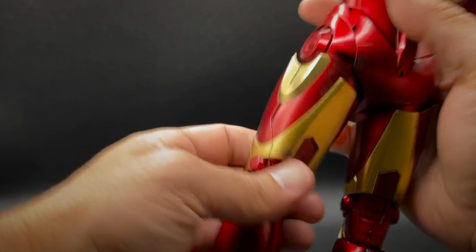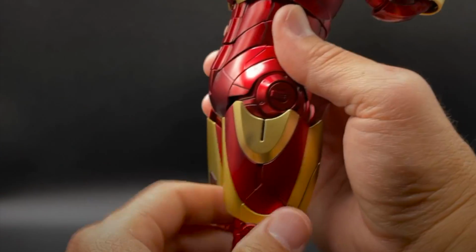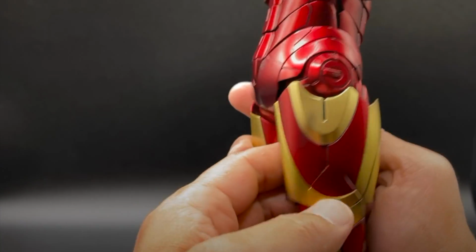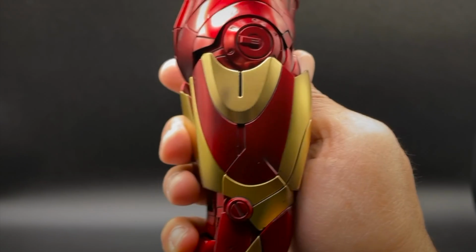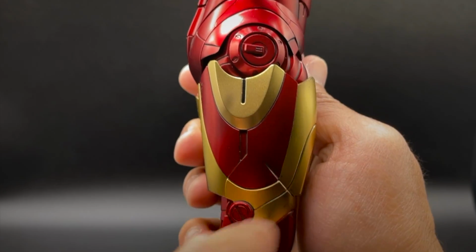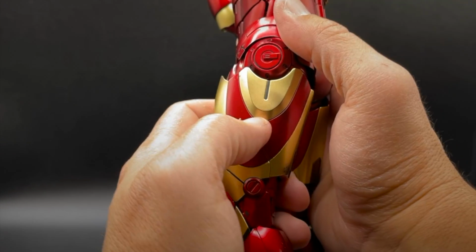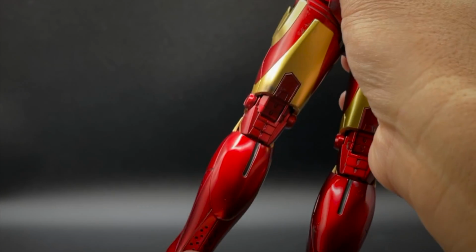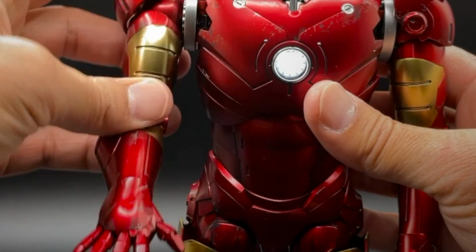My issue is it's kind of tough to pull these hip panels off, and I'm actually going to watch a review or try to continue to work it off camera, because this is where the batteries go for the actual legs. So you'll put 3 batteries here, 3 batteries in here to get those going on. So that is the light up features for our Iron Man Mark III.